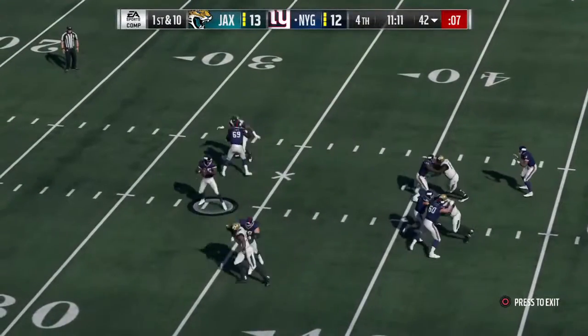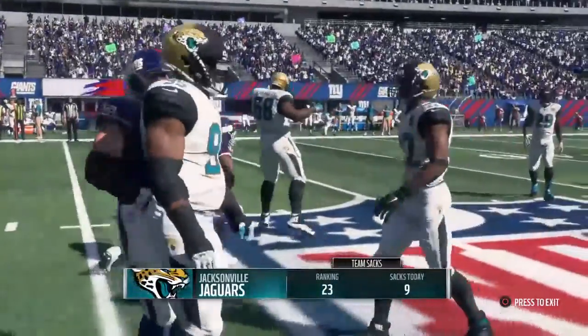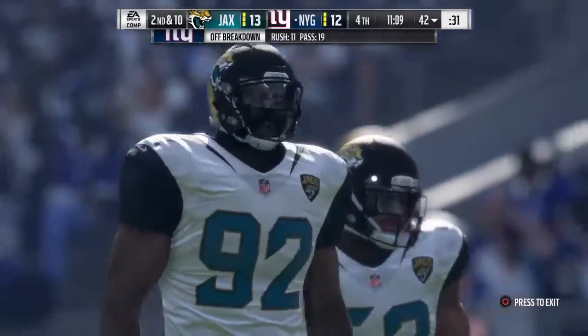Throwing on first down. Flynn. And it pops free. The collision there jarred the ball loose and brings up second down. So they're still at the original line of scrimmage here. 2nd down and 10.